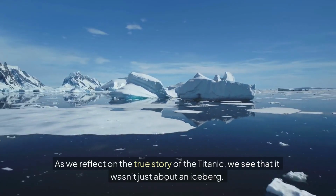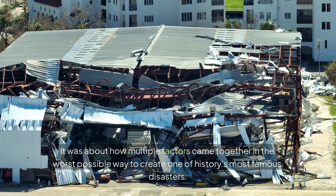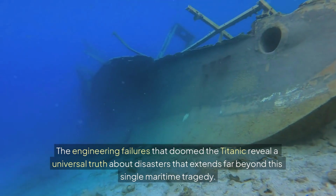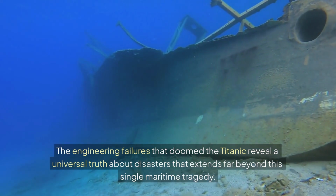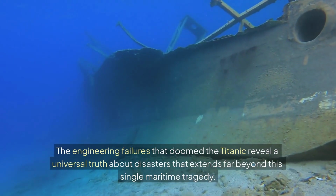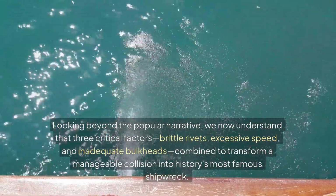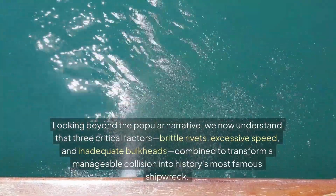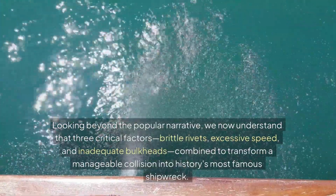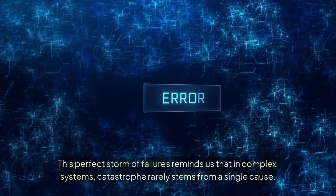As we reflect on the true story of the Titanic, we see that it wasn't just about an iceberg. It was about how multiple factors came together in the worst possible way to create one of history's most famous disasters. The engineering failures that doomed the Titanic reveal a universal truth about disasters that extends far beyond this single maritime tragedy. Looking beyond the popular narrative, we now understand that three critical factors, brittle rivets, excessive speed, and inadequate bulkheads, combined to transform a manageable collision into history's most famous shipwreck.